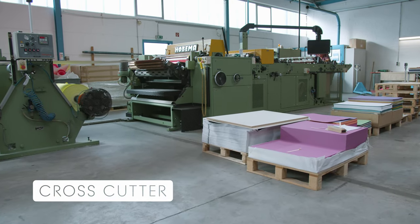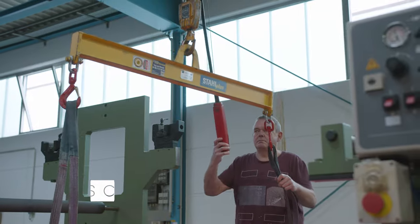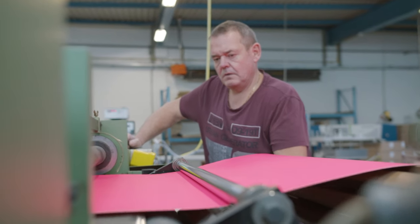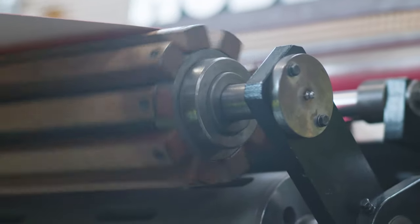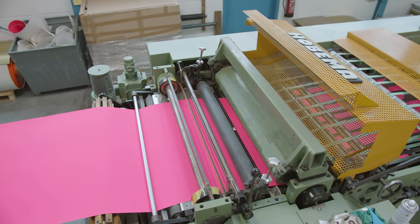The paper, which has just been dyed and rolled up, is then cut to 70 by 100 centimeters. And the same applies here, our employees ensure the best possible quality. At this stage, an initial visual inspection. Afterwards, the cut goods are ready for further processing into our products.